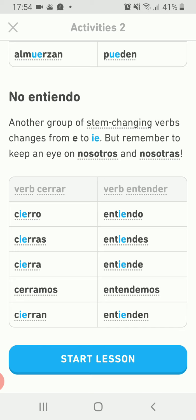Entender is to understand. Another group of stem changing verbs changes from E to IE, but remember to keep an eye on nosotros and nosotras.